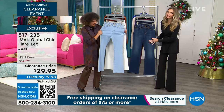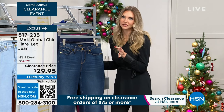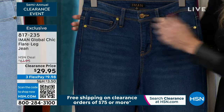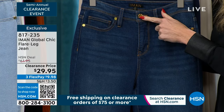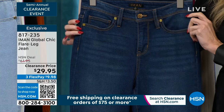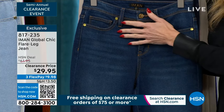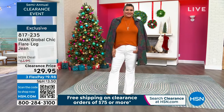They're really soft. There's nothing stiff about this denim, and they feel like your favorite broken-in pair of denim, without having to actually break them in. They just come right out of the box. It does have front pockets. This is a classic five-pocket style with Amon signature gold tone hardware, but the pockets inside actually create a slimming panel that goes from outseam to outseam all the way to the center, so it really hugs you in there in the tummy, making a beautiful, flatter silhouette in the front.